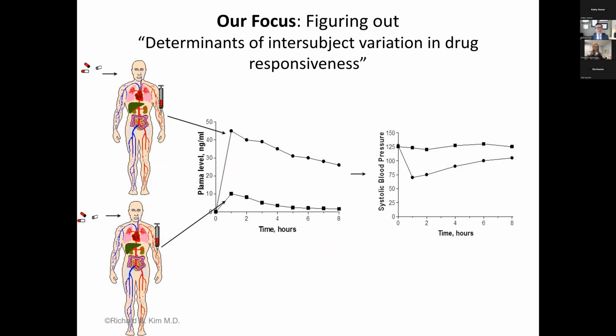So the focus of our team has always been this notion of why people vary in response to medications. This is a slide that shows two identical people getting an identical dose of the medication. But if you could measure blood concentration, you might see the person on top might have a blood level that is significantly higher than the person at the bottom, even though both receive the same dose. And if this were an antihypertensive medication, the first person on top might have quite low blood pressure, whereas the second person's blood pressure response might be normal.